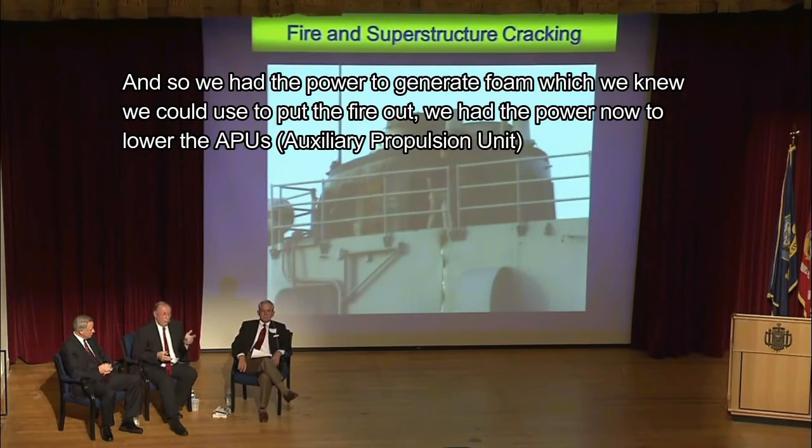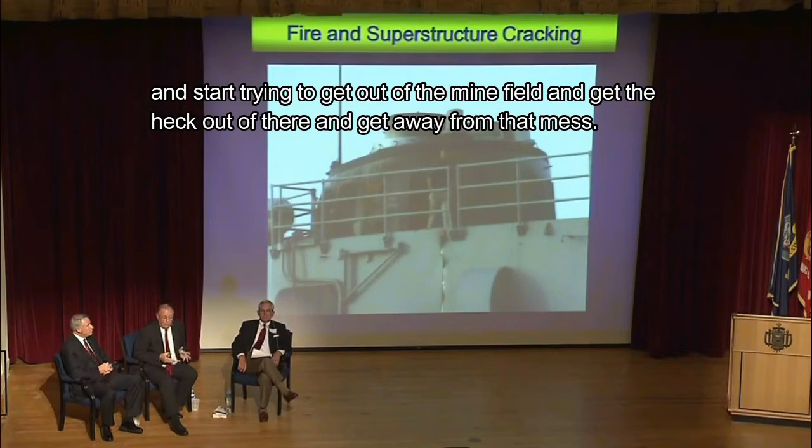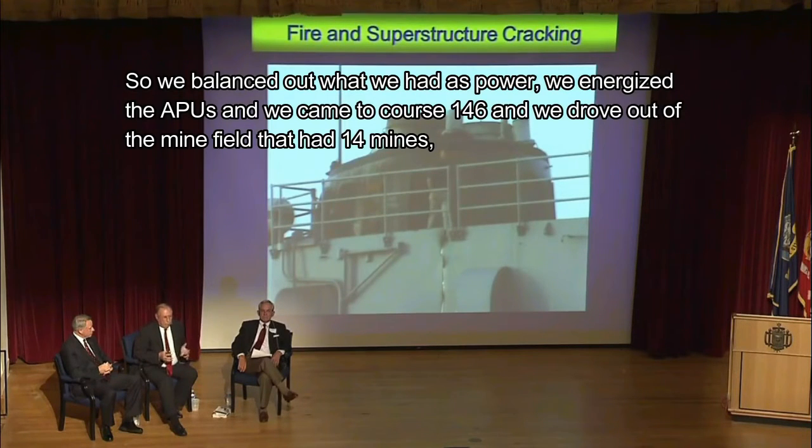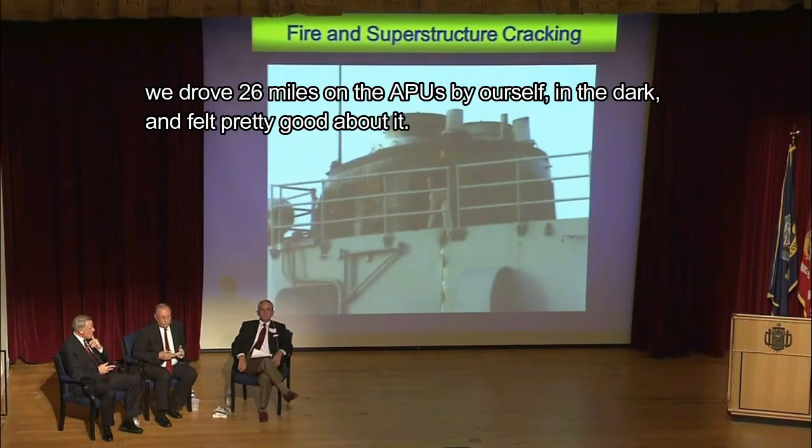And so we had the power to generate foam, which we knew we could use to put the fire out. We had the power now to lower the APUs and start trying to get out of the minefield and get the heck out of there and get away from that mess. And so we balanced out what we had as power. We energized the APUs. We came to course 146, and we drove out of the minefield that had 14 mines. We drove 26 miles on the APUs by ourselves in the dark, and felt pretty good about it.